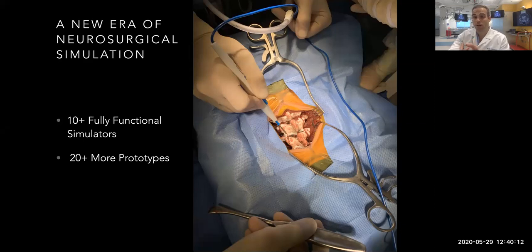We have a brain model that residents can use to dissect out the sylvian fissure, to take out tumors, to determine how much they manipulate the brain, to determine how they respect the blood vessels. All this done under the microscope with 10 times magnification at that level of detail, which is really, really fun and incredible. And now we're working on industrial partnerships to make this available and cost effective so that not just residencies can use this, but medical schools as well.